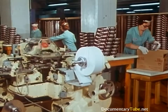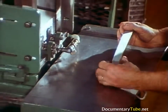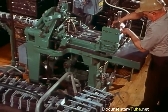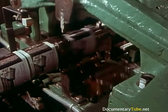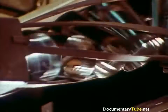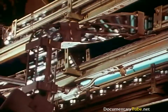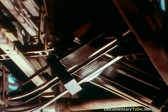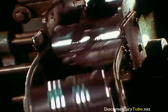Solid chocolate bars, liquid syrups, and powdered cocoas require different types of containers in a wide variety of sizes. Paper and cardboard and tin and steel must be cut, shaped, filled, sealed. So, with complex machines and materials handling systems in operation all over the factory, it's a wild and wonderful scene. As much fun to watch as it is to eat the products themselves. Well, almost.